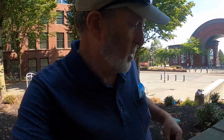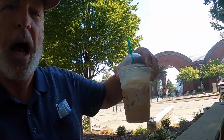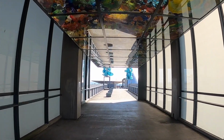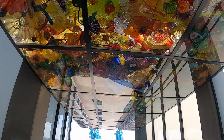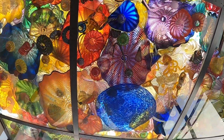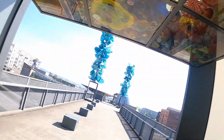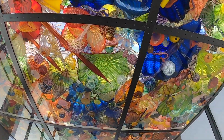We made a stop at Starbucks and found a little place here in the shade to sit down and enjoy iced white chocolate mocha. Here we've got Union Station behind us now, and we're walking over the bridge to the Chihuly Glass Museum. If you look up here, you see all the different Chihuly glass. A very famous glass artist. He's got his art pieces around the world. Absolutely amazing, some of the stuff he's done.